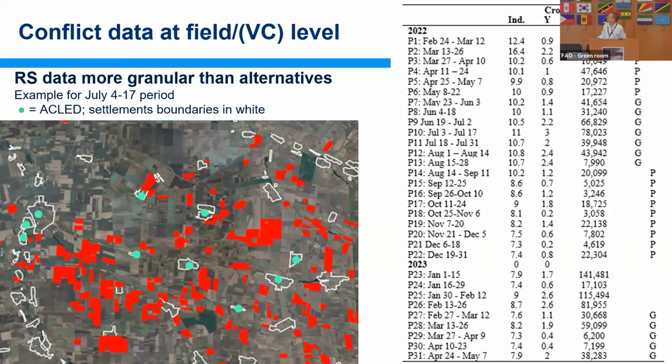Just to illustrate here, the red ones are the fields that are damaged based on our methodology. The green dots are ACLED, which you may be aware of is the most used data source on conflict globally. And the white ones are the settlements.